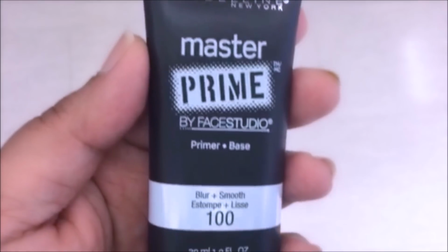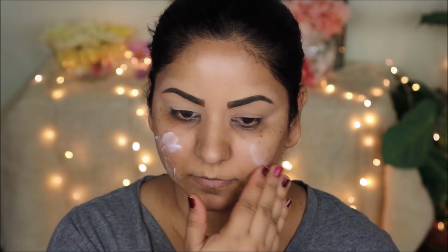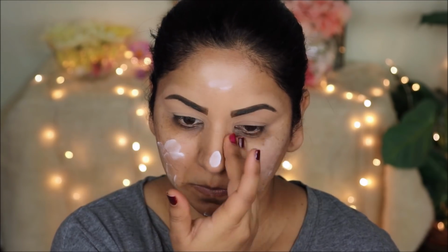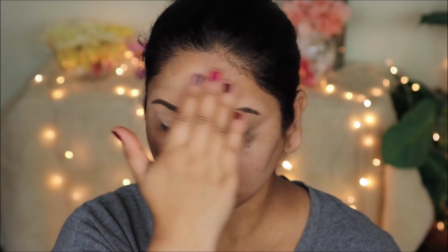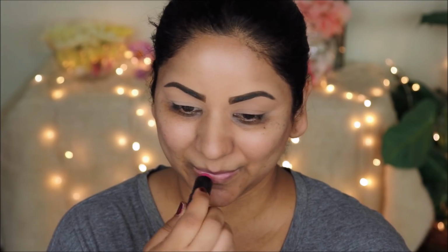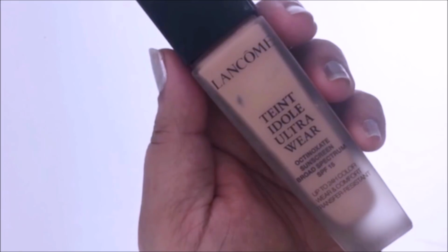I'm going to be using the Maybelline Master Prime to prime my face and neck, and to prime my lips I'm going to be using the Wet n Wild Lip Balm. For foundation, I'm using the Lancome Tint Idol in 430 and I'm going to be applying this using the Sigma Kabuki brush.